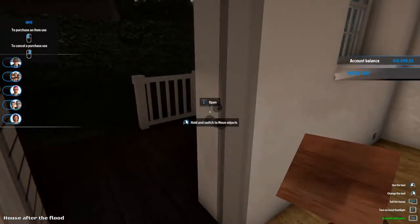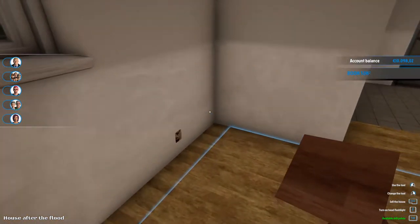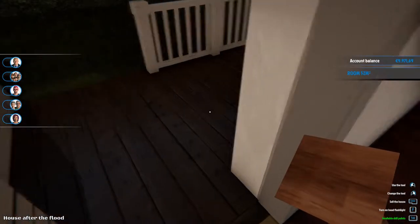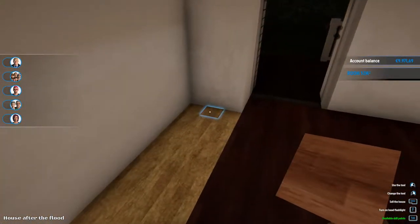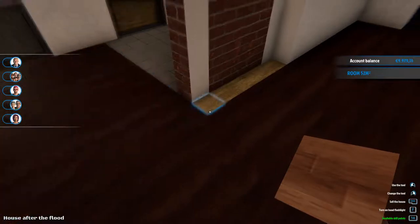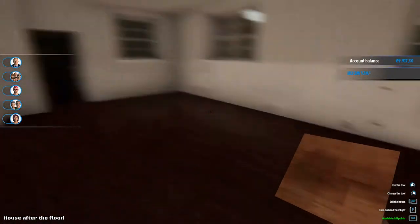Why is this door open? Going to do this all the way until there. Why is it an invisible door? All right. I love how they do this. It speeds up a lot. All right.